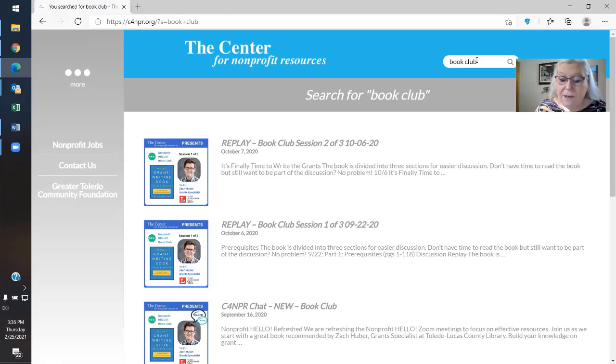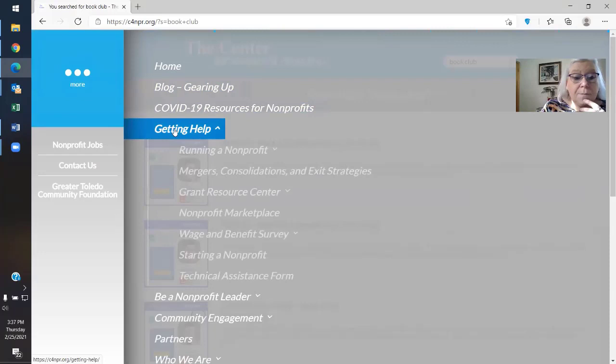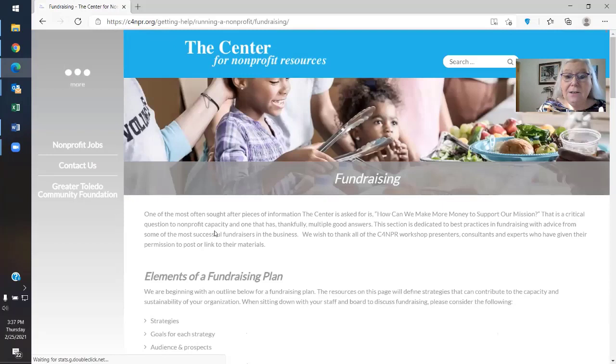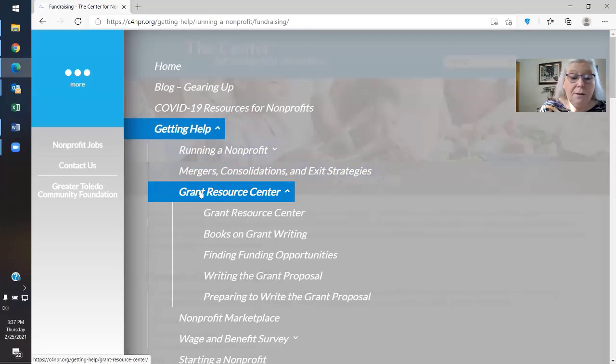Another thing that I'd like to highlight is that we have this getting help section here. When you click on this, there is a best practices checklist, and one of the sections is fundraising. So you can download the checklist, but there's a whole page dedicated to each of the sections in the best practice checklist. So there's a whole page dedicated to fundraising. And we go in and update as we get information that comes online. In addition to that, also in the getting help section, there is a grant resource center with several pages to it. So you're welcome to check that out. All of these resources are available at no cost on the website.